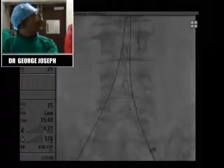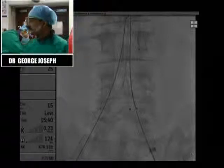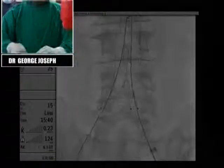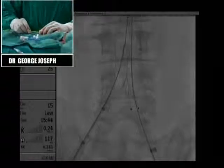Many times that sort of thing. Do you routinely balloon all of them? Or get the regular pigtail ready. Aneurysms, yes. But dissections, no. Dissections we tend to avoid, but aneurysms, yes. But in a short neck, there is a risk if you balloon.